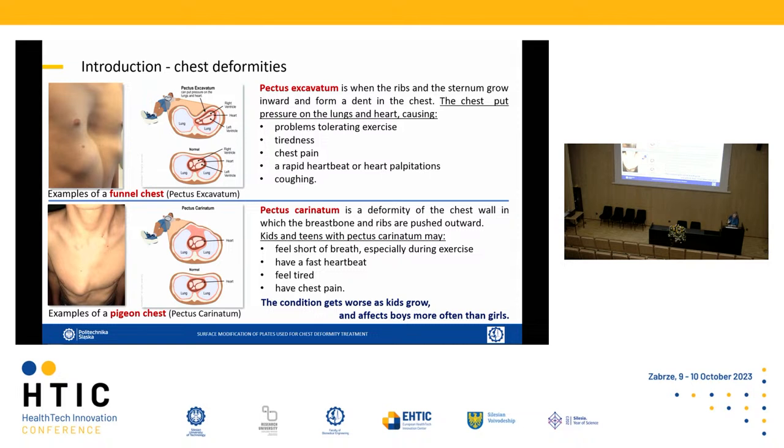pushed outward. And kids and teens with pectus carinatum may feel short of breath, especially during exercise, have a fast heartbeat, feel tired or have chest pain too. And this condition gets worse as kids grow and occurs more often in boys than girls.